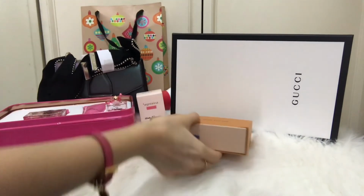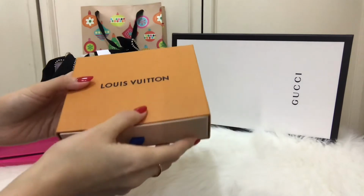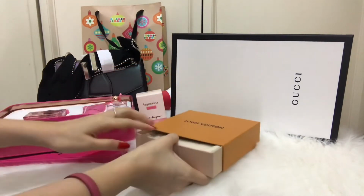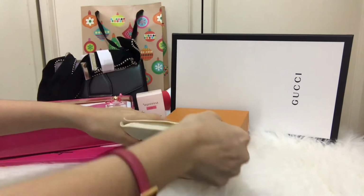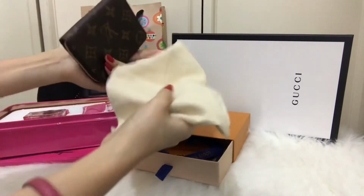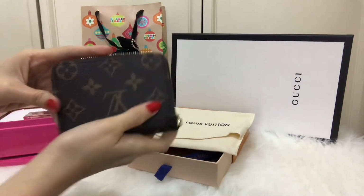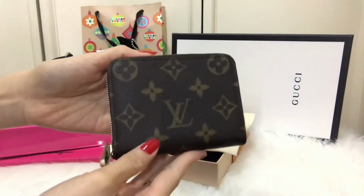So the next gift is from my fiance. Actually, this item is on my wish list and it's really hard to get, but now I got it. Oh my god, I'm so excited. So here it is. It's a zippy coin purse in monogram. Thank you so much, baby. You are the best. I really love it.